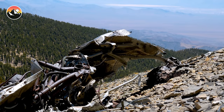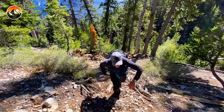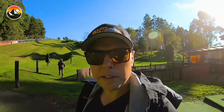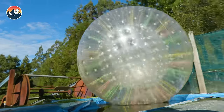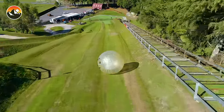This is a historical site out of respect for those who were affected by the crash. That was awesome. But now it's gravity's turn to control the next adventure. So what is zorbing, you might ask? Well, it appears pretty simple. Essentially, they stuff us into one of these inflatable balls and then they roll us down a mountainside.